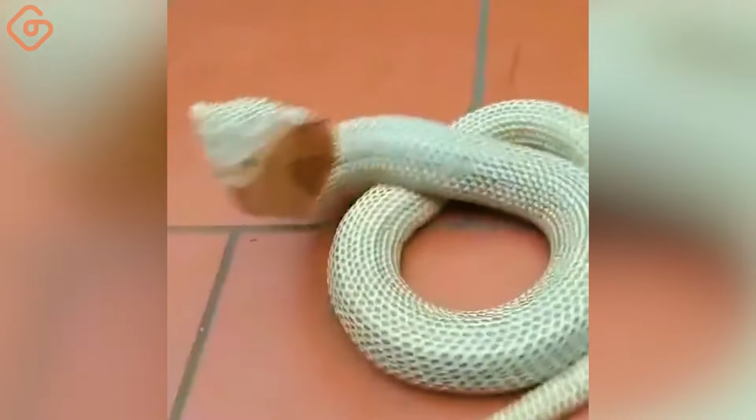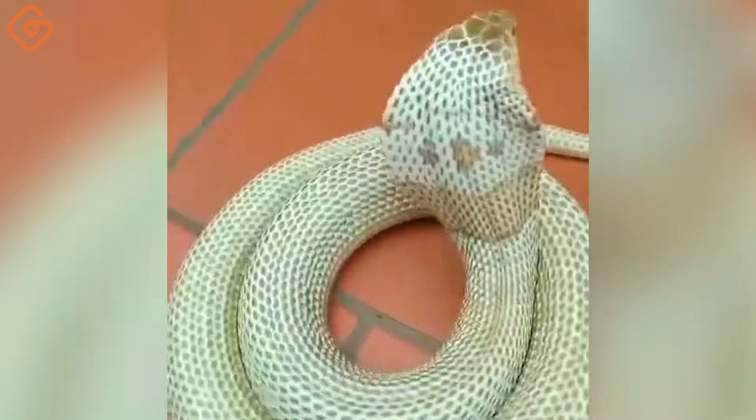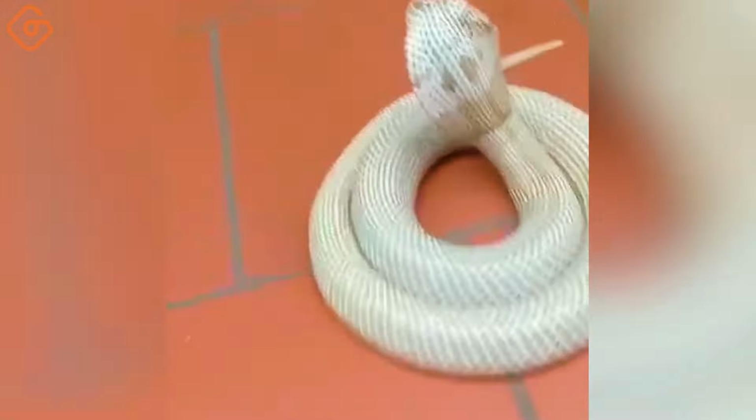When you visit our snake farm, you will learn about living habits, food, venom, and how to prevent snake bites. Each species of snake has its own beauty and unique characteristics.